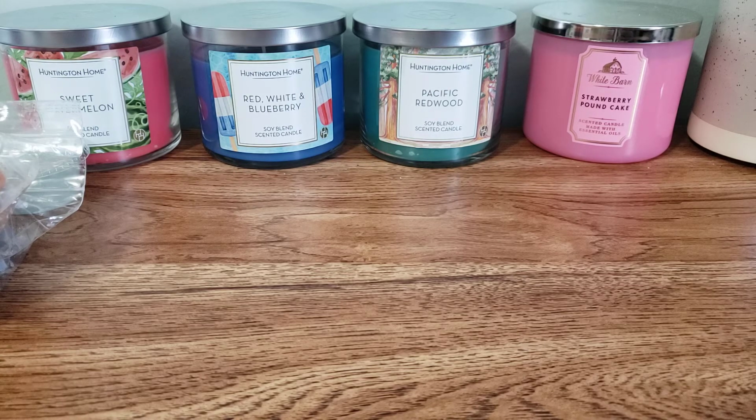Candy corn to me in wax doesn't really have a scent. It's mainly just a sweet blender, almost like a buttercream frosting is a good blender scent. I feel like that's what candy corn is. This one is nice. I get a little hint of nuttiness at the end, but it's mainly a butterscotch, caramely-esque scent.